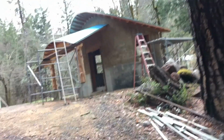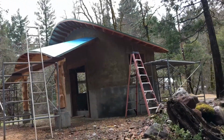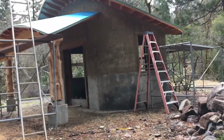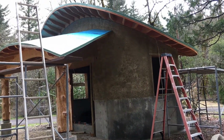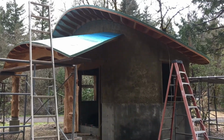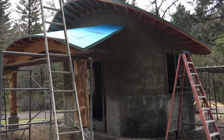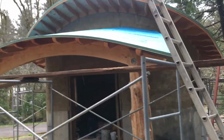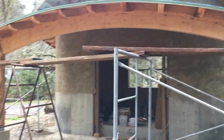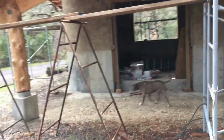And these cob walls will be covered with rock and plaster. It's kind of hard to see. It has this super complex design with this curving roof. Here's the front. And so people will pull in right here.